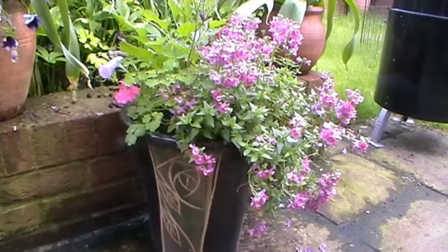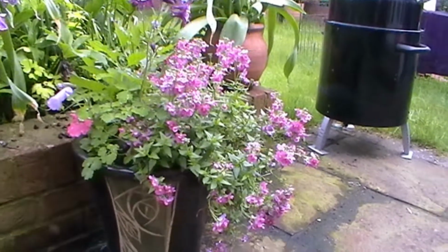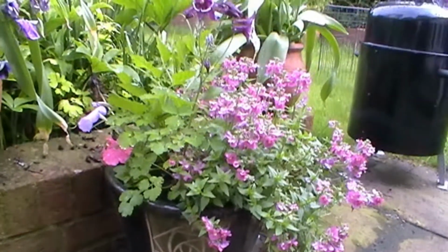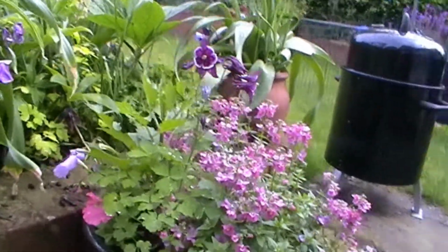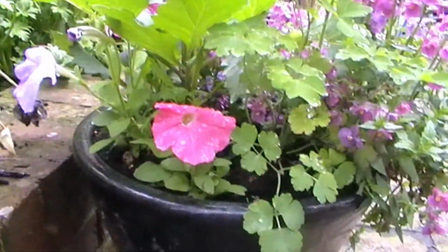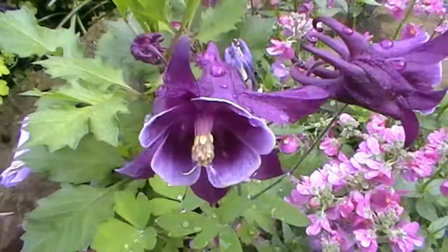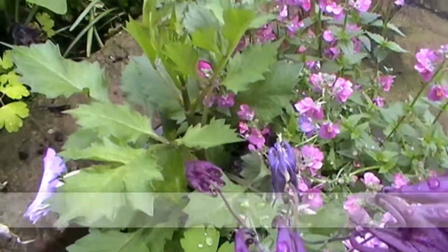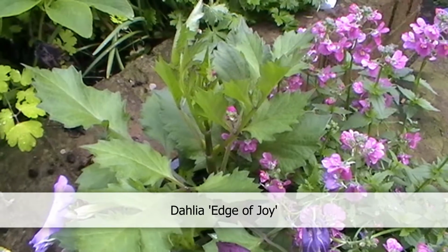I have done a couple of summery planters. This one has a nemesia in it that I actually overwintered. It has a lovely purple Aquilegia. It has some petunia, several colours. Here's the Aquilegia. And then for late summer interest, there is a beautiful dahlia.